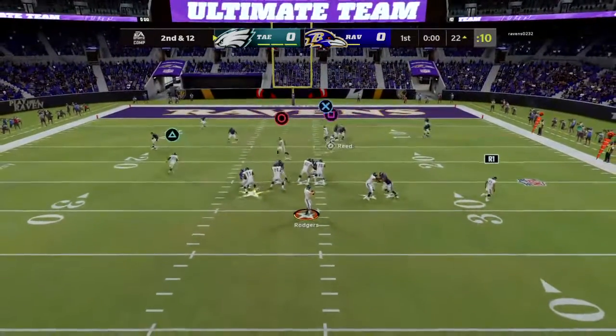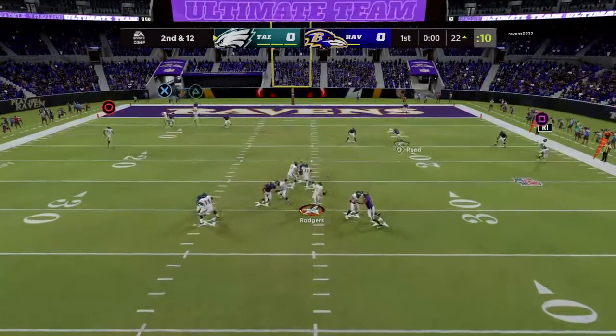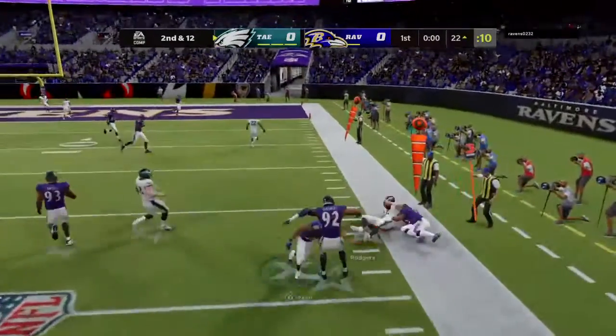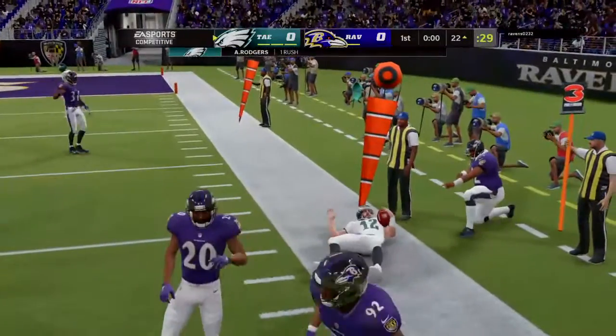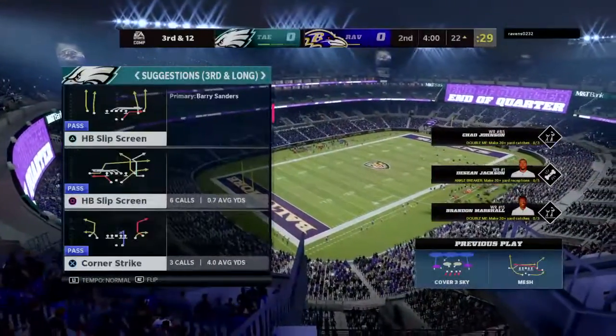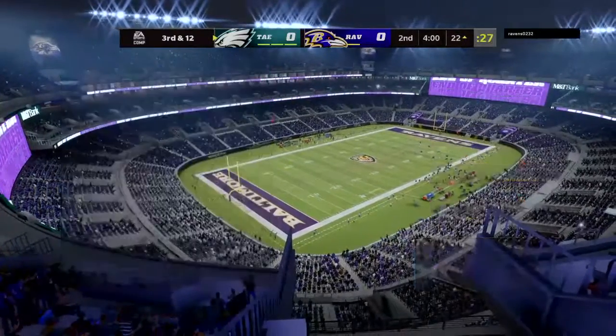On 2nd and 12, Rodgers. Now he'll escape to his right, and he will be out of bounds here on what will turn out to be the final play of this first quarter. No score after 1 on EA Sports.